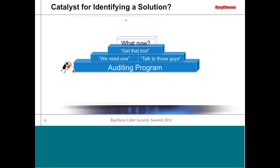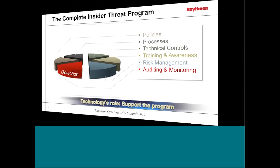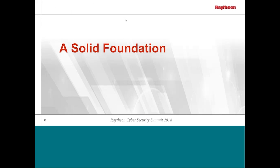And then what do you do next? What now? You've got an effective program. You're auditing a program. What's the next step? But sometimes it is not about the technology. We talk a lot about technology. I'm a technologist. I talk a lot about tools. But for some people, it's just not a technology problem. They could solve a similar auditing and monitoring problem through other mechanisms, through having a solid foundation in place.